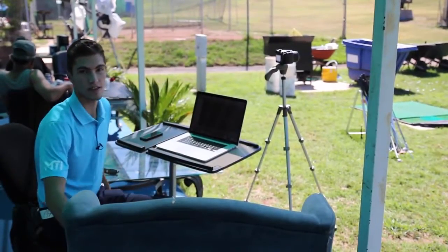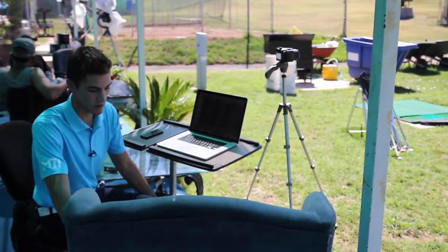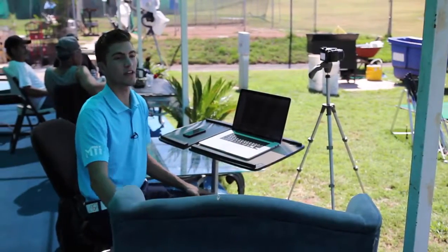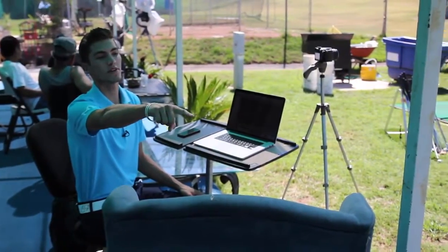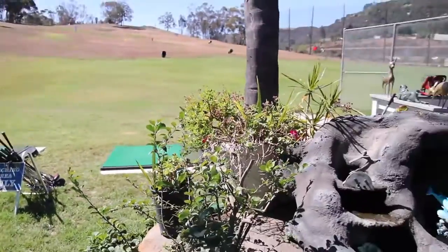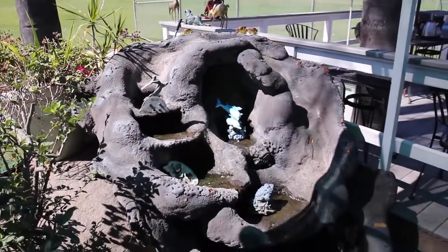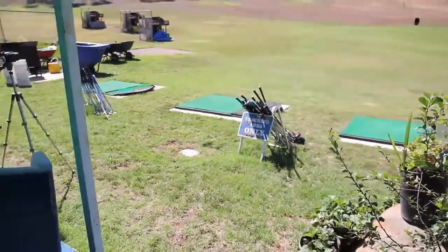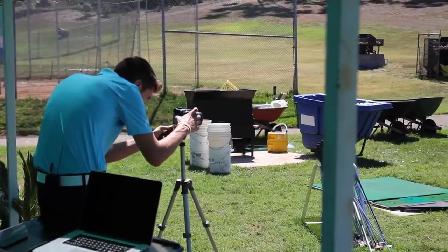We got this nice blue chair here for the student, very comfortable, very unique. You don't get this at a lot of ranges. David, pan to the fountain, will you? I mean, the architecture around here, landscaping, absolutely gorgeous, very serene setting. I want my students to feel very comfortable in their environment. We got shade for the instructors, which is a must. Now I can teach 6 to 8 hours, no problem.